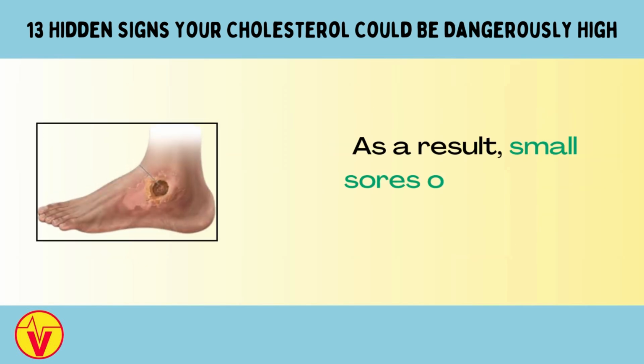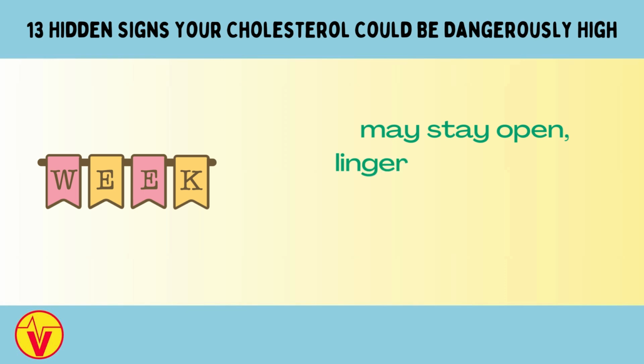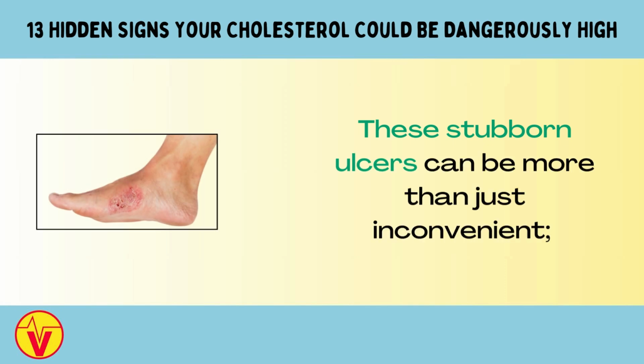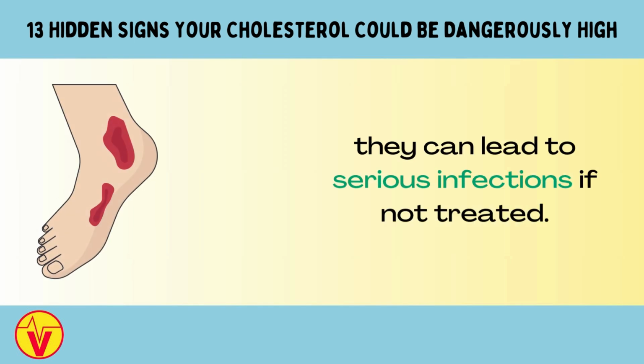As a result, small sores or ulcers on your feet and legs may stay open, linger for weeks, or even worsen instead of getting better. These stubborn ulcers can be more than just inconvenient. They can lead to serious infections if not treated.